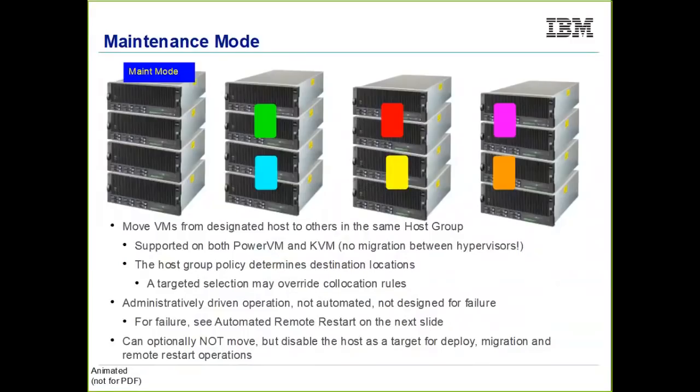Now, I can optionally not move LPARs, or I can just mark a system as unavailable for brand new LPAR moves or brand new LPAR deployments if I want to. So this maintenance mode kind of has two different flavors, if you will.